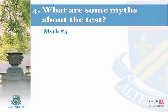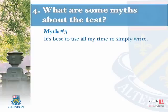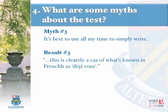Myth number 3. It's best to use all my time to simply write. When we've seen some students operating under this assumption, we've noticed that the end result is writing with a lot of mistakes that are very obvious that they could have fixed if they had gone back over their work.